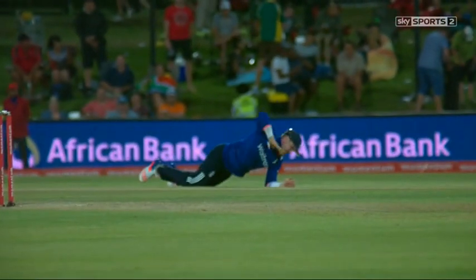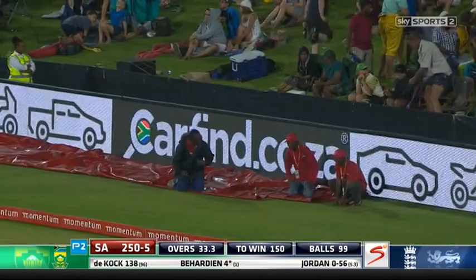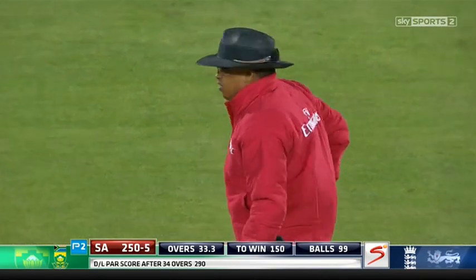It's starting to rain as well. Now this is not ideal. It's been threatening for some time. The storm clouds behind the main grandstand have been building up, and now the rain has arrived, and it looks like the umpires are going to take the players off before it gets too heavy. The England players are not even waiting for the bails to be taken off. They've been given the word and away they go.